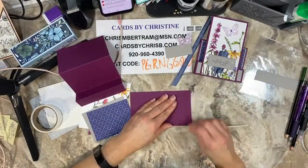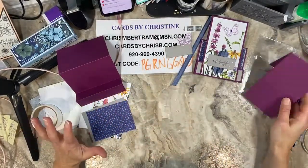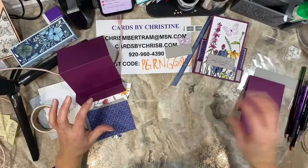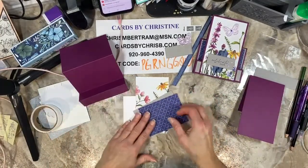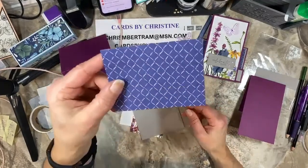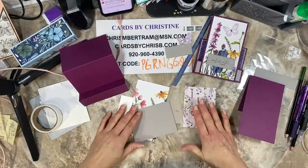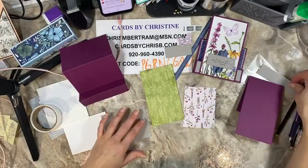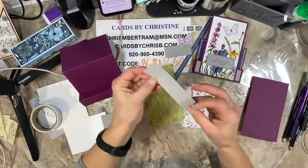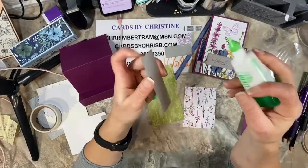This one just gets burnished as well. Okay. We should do a lot of gluing, you guys. There's no reason why we can't get a lot of gluing done here. I love this DSP. It is so pretty. This blue, I love this pattern. There's just something about that print. It's just so pretty to me. All right, so glue, and glue. This already has glue on it. You guys, I accidentally put glue on it, and then I didn't know it was for this one.